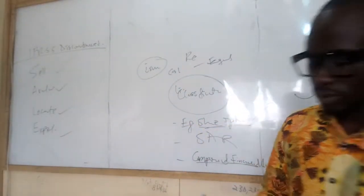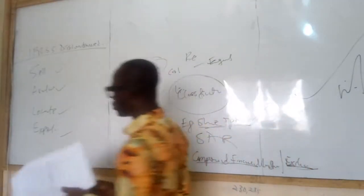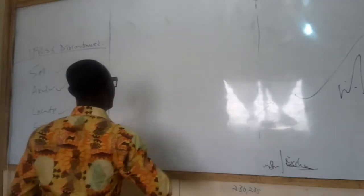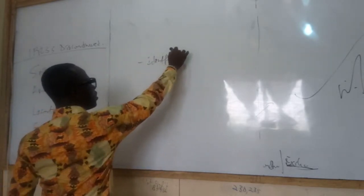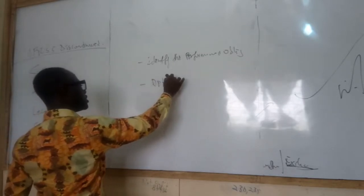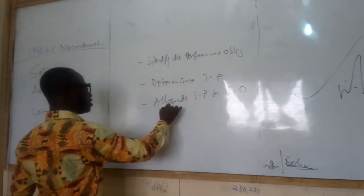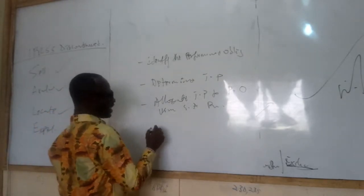Discuss the 4 remaining steps which lead to the revenue. So you were supposed to discuss. You know this already. So what are the 4 remaining? The second one was what? Identify the performance obligation. What else? Determine the transaction price. You allocate the transaction price to what? Performance obligations using the stand-alone price. And then the fifth thing is what?